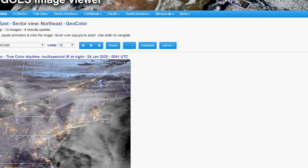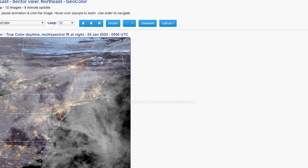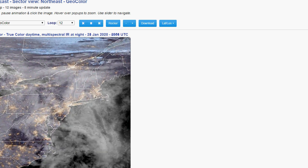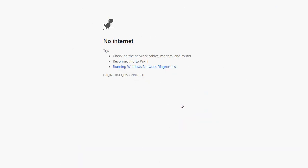And we're looking at another satellite loop. You can see again all these clouds over us today. So a lot of clouds today. Like I said, our string of sunny days is over, officially over. So right now at Central Park, it's 45 degrees, very warm.